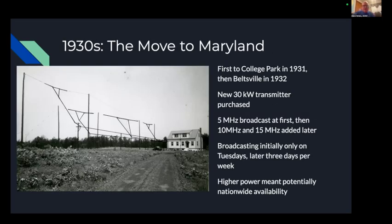In the 1930s, it was realized that the signals being transmitted from right there at the laboratories were starting to interfere with the other experimental work and research that was going on in that building or in that area. And so WWV was moved to suburban Maryland, first to College Park and then Beltsville, Maryland in 1932.